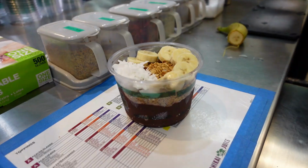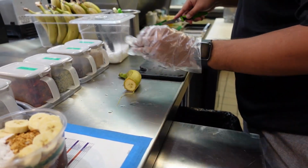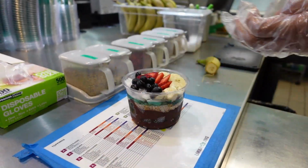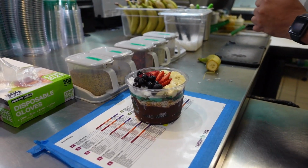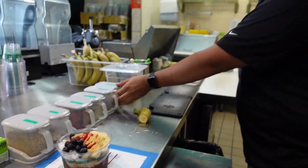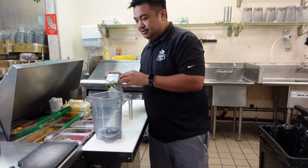Okay. And strawberry. Those are called quinoa puffs. It's like Rice Krispies, but it's really healthy. It's protein. Okay. And that's our acai extravaganza. Thank you so much. Looks awesome. Okay. So we do use soy.